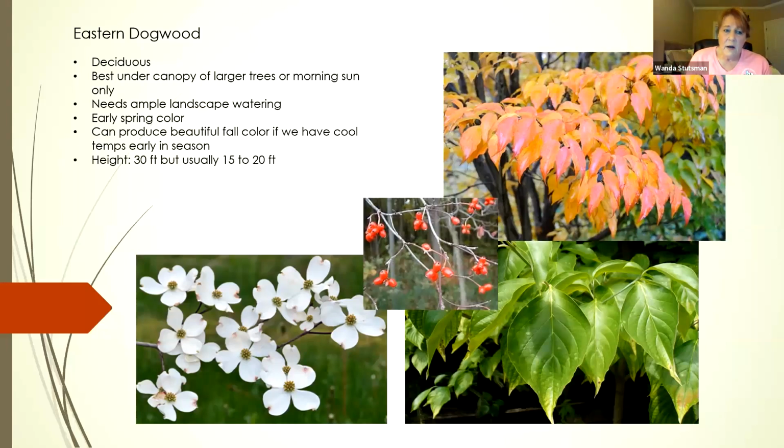We don't see a lot of dogwoods in our landscapes because we have so much drought. But if you happen to have a very shady area that maybe has a little bit more moisture from ground runoff, then it might be a good option for you.